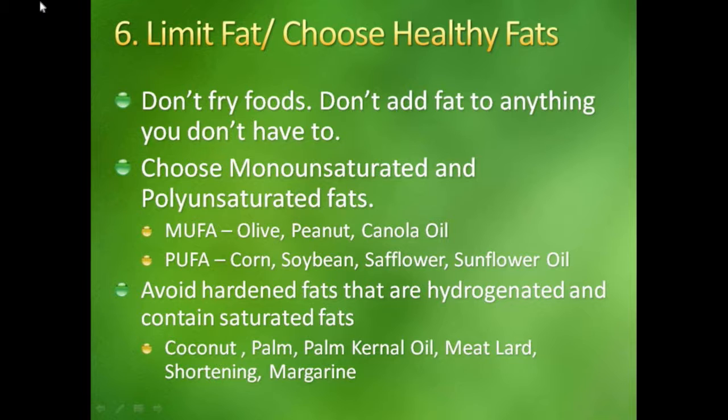You want to choose your monounsaturated and your polyunsaturated fats. Your monounsaturated are going to be olive, peanut, and canola oil. And then your polyunsaturated are corn, soybean, safflower, and sunflower oil. So those are your better choices. Coconut, palm kernel oil, meat lard, shortening, and margarine are the saturated fats, and that's what you want to stay away from.